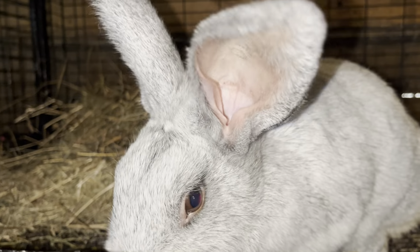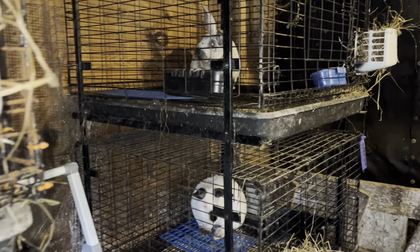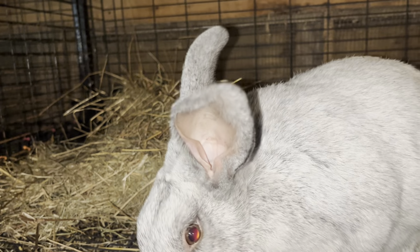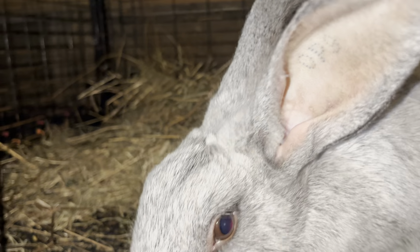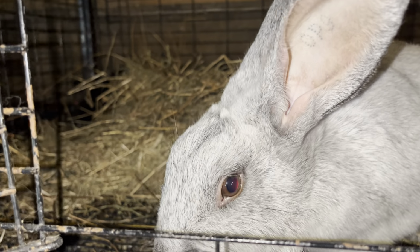I do suspect that all of the bucks are probably coming out of a little bit of heat sterility. I wouldn't say they're completely sterile, but I do think it probably affected their reproduction. And I do think that probably contributed to the size of this litter too. So overall, I'm really happy with it.